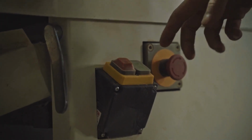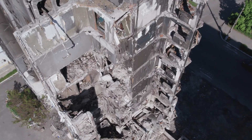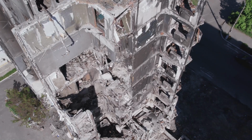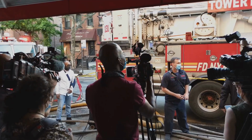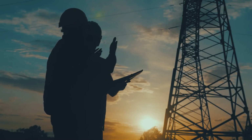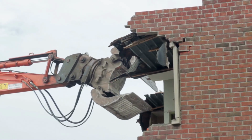A button is pressed, and the millisecond-timed ballet of explosions begins. In that instant, months of planning and safety checks come together. The building collapses exactly as intended. The crowd erupts, but for the team, it's validation of flawless execution. There's no room for error, only perfection.